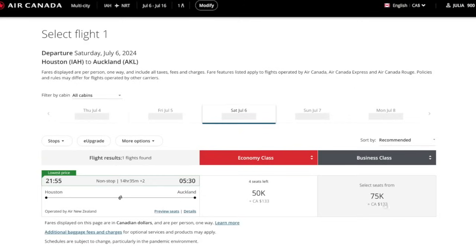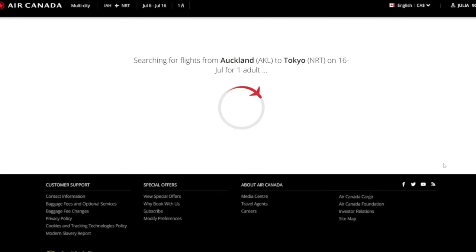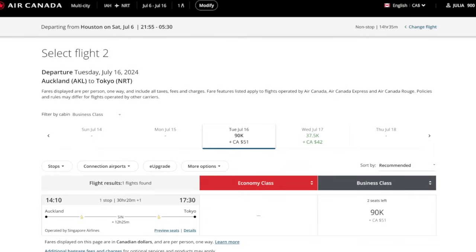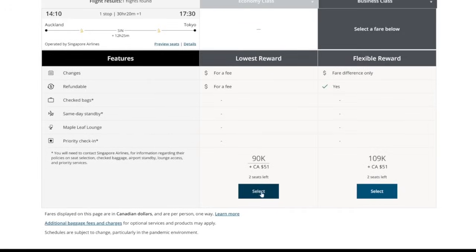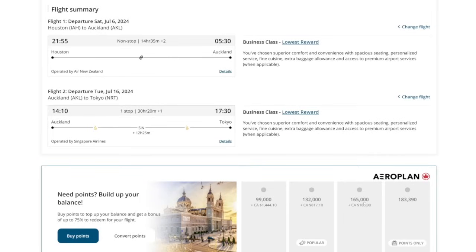So here we would select the business class flights for 75,000 points plus 133 in taxes and fees. And then from Auckland to Tokyo, this goes from Auckland through Singapore, where you'd have a little bit of time to explore Singapore on the way there. And then going on to Tokyo should be 90,000 points plus $51 in taxes and fees with Canadian dollars. And it looks like what it's doing is just adding these two together for this third bucket, where 90,000 plus 75,000 is 165,000 points, and these taxes and fees are approximately 130 plus 50, which are the taxes we saw on those two different flights.